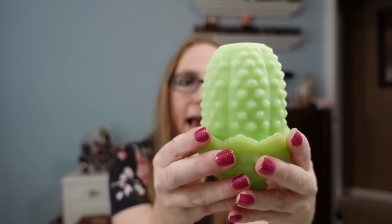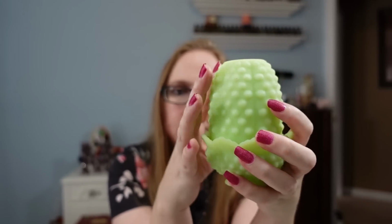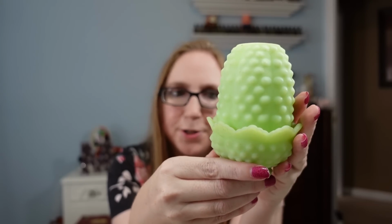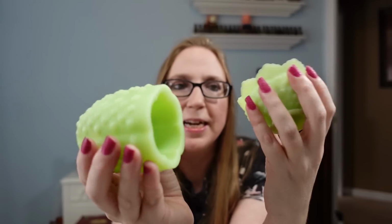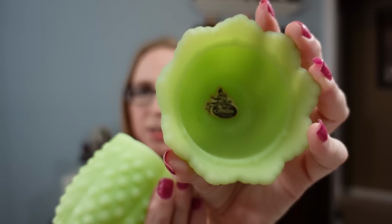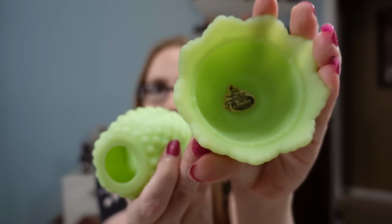So get him out of the way. The rest here will be Fenton. Okay, so here's another Fenton hobnail. This one has that really pretty satin green colored glass to it. Really, really nice. And a lot of these, like I said, still have a sticker, and that looks like a really old Fenton sticker to me.